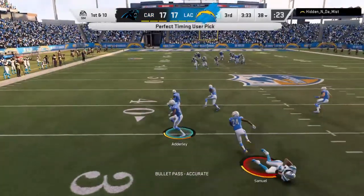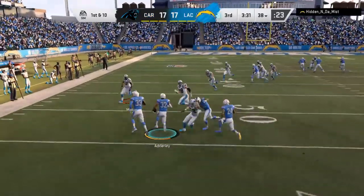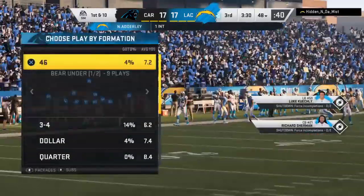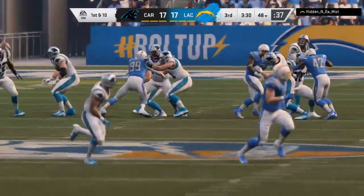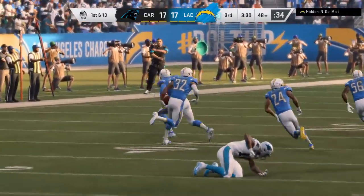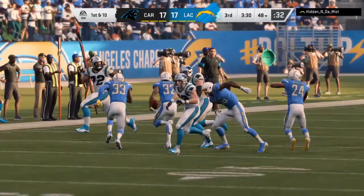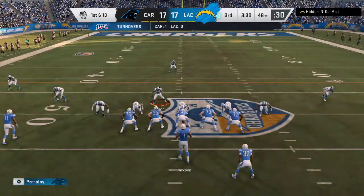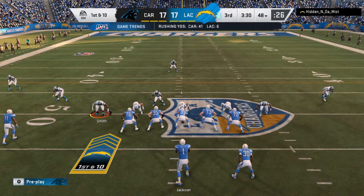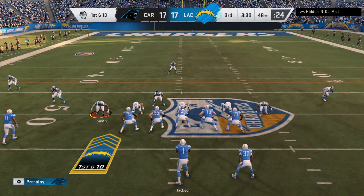He rifles one that's intercepted. Picked off by Nasir Adderley. And the return stops just a little bit shy of midfield at the 48-yard line. And that's a great example of ball skills right there, partner. You and I do a lot of games, and I can't tell you how many guys look to run with the football before they've intercepted it. So that's a nice job of focusing on the task at hand and coming away with the interception.